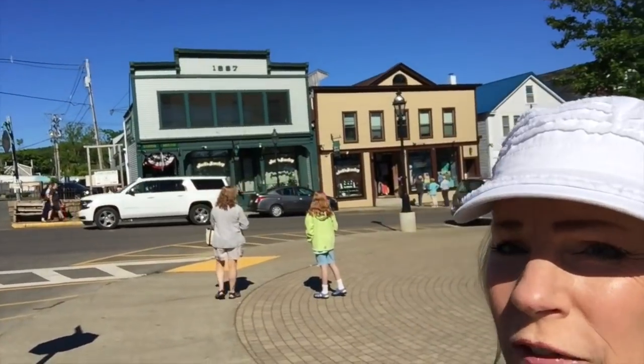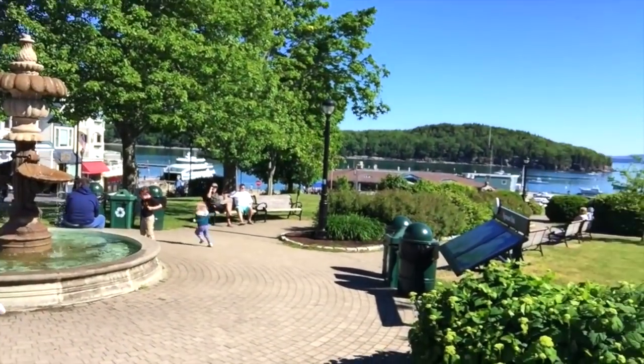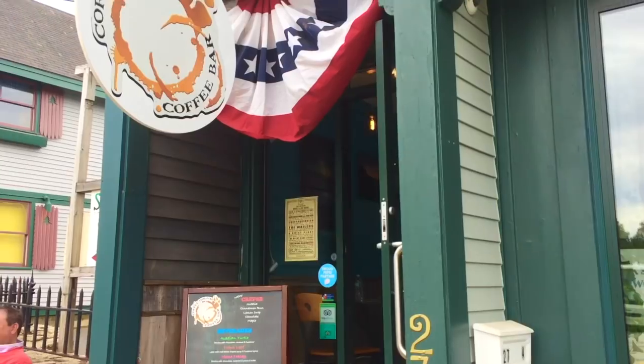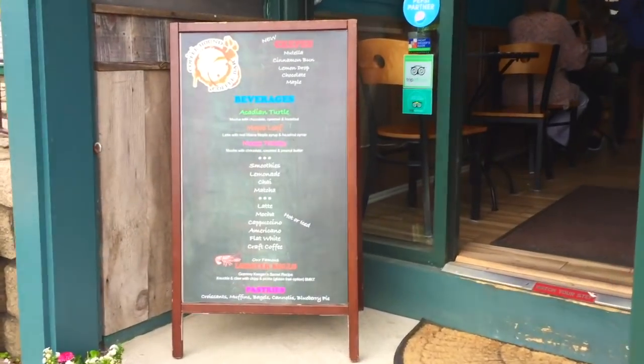So we're here in Bar Harbor this morning, and we're headed over to the Coffee Hound for breakfast. I've been told that that was a really good place, so we're going to go check that out. And there's the harbor. Beautiful, beautiful morning. It's a super cute place, and I like it.